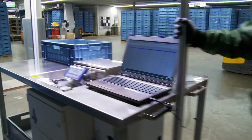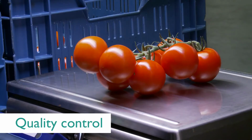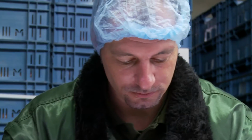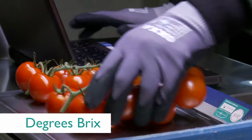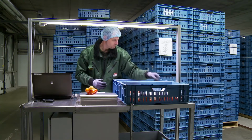Upon arrival in the distribution center, quality is checked at random. The tomatoes are checked on weight, size, color, and numbers. The flavor is determined by manually measuring sugar contents. In the future, we will automate this process, together with determining firmness.